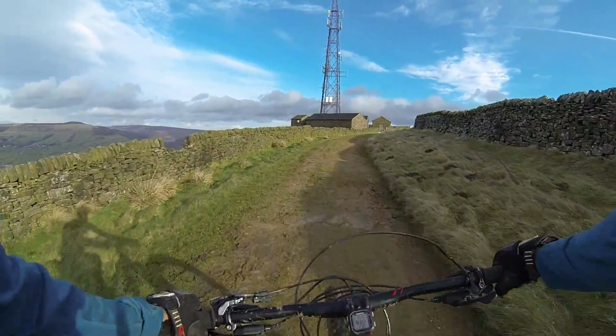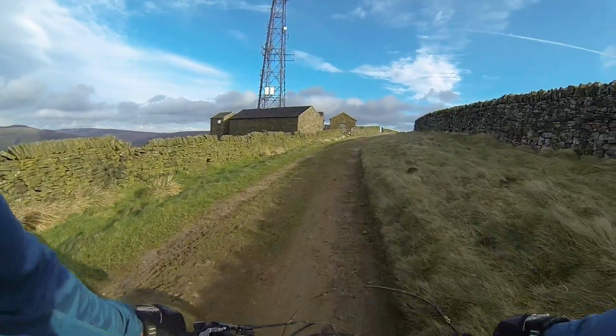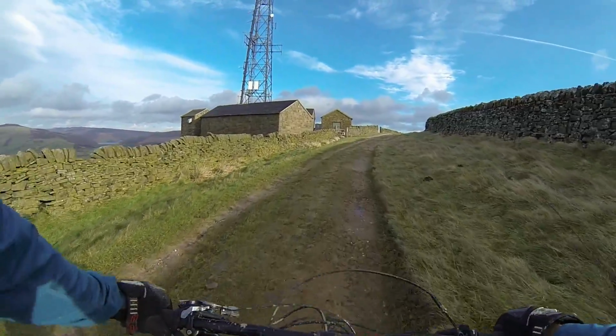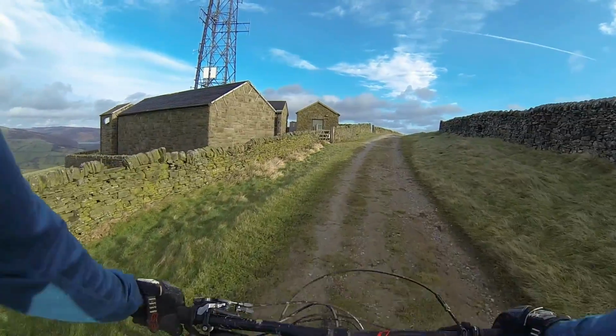Alright, so here's the radio tower I was going on about. Took a bit of time getting here, but it's a good climb and a good descent coming up just over the top of this hill.